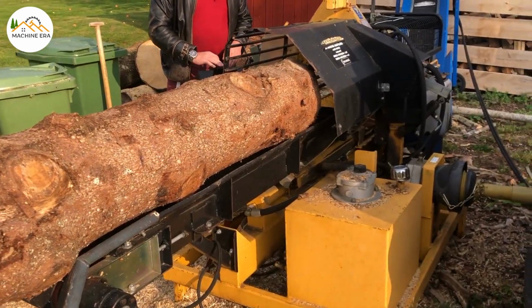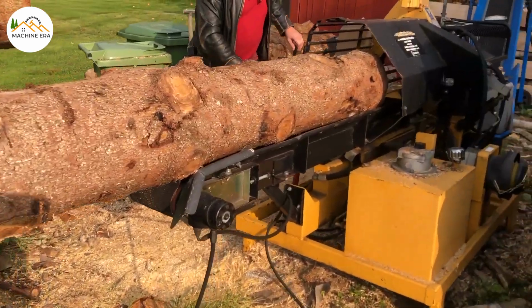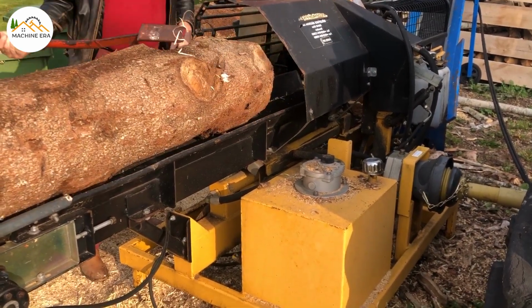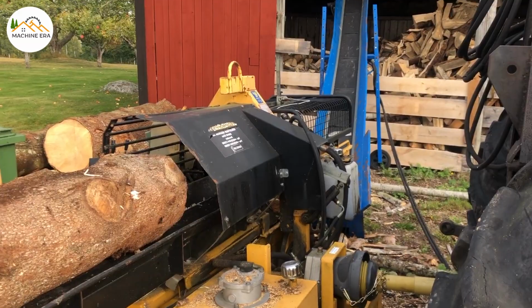Prof's 350 is no ordinary machine. It's a specialist. Built to both cut and split wood, it brings unmatched convenience to the job site. One tool, double the power.